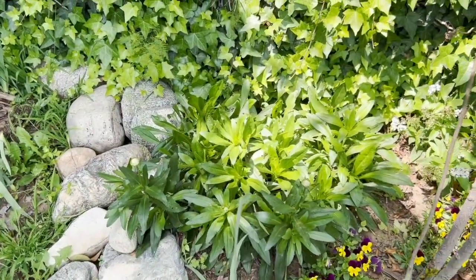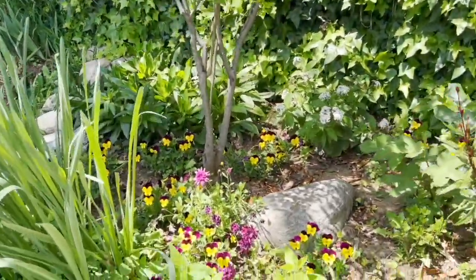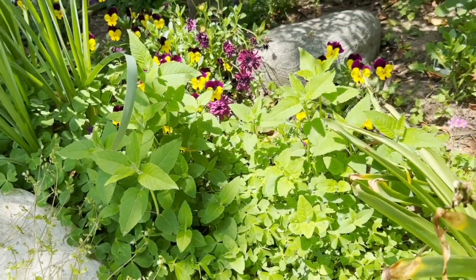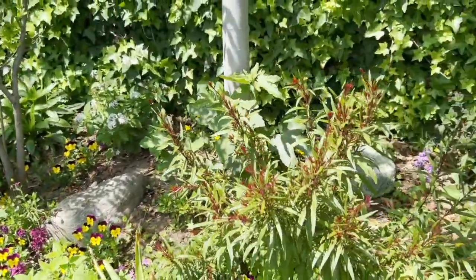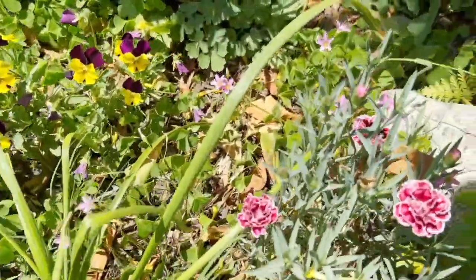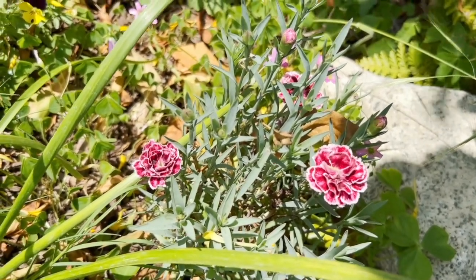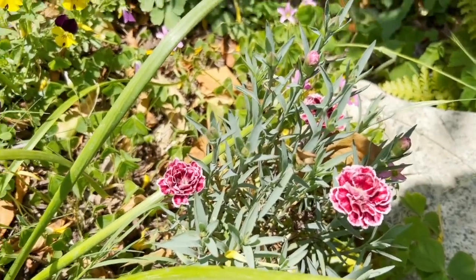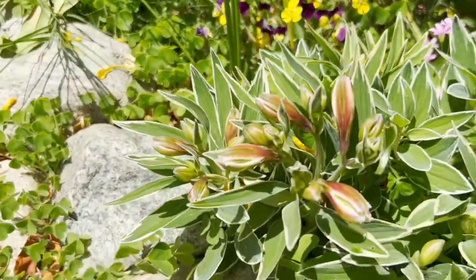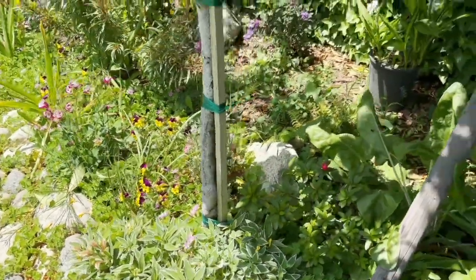The Shasta daisies here are really finally beginning to become vigorous and leaf out for their blooms. Over here, bee balm, which is one of my favorite flowers and honestly favorite plants, because that was so much fun to grow the first time a couple years ago. Over here we've got a beautiful carnation, and even though I'm probably 2-3 feet away from it, it's extremely fragrant. A few blooms left on the columbine. We've got some buds coming up on the alstroemeria, and that's such a beautiful blossom as well.